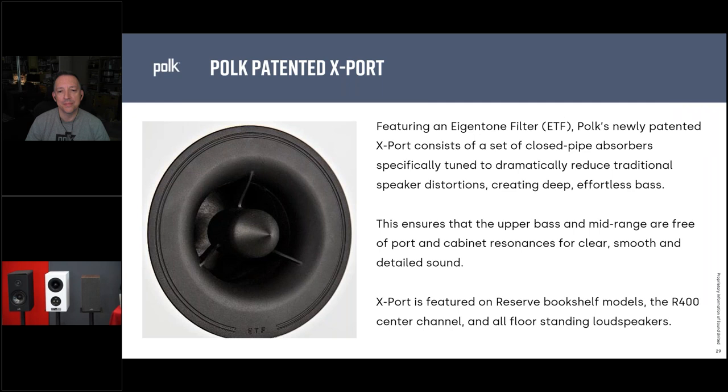Sure. Do you want me to talk about X-Port first and then go back to PowerPort to answer Frederick's question? Let's do that first because I think it's a simpler journey. So start with X-Port and then we'll get to PowerPort.